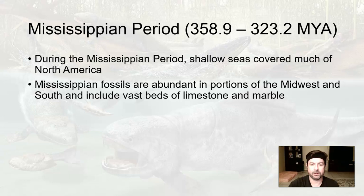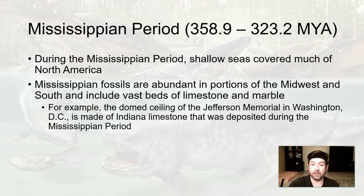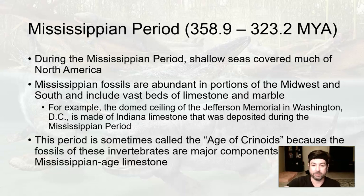Mississippian fossils are abundant in the Midwest and South, including beds of limestone and marble. Limestone formed from calcite deposits that form in the shallows of the ocean. If you've ever been to Washington, D.C., the dome of the Jefferson Memorial is made of limestone from this time period. Anyway, side note. The period is sometimes known as the Age of Crinoids.